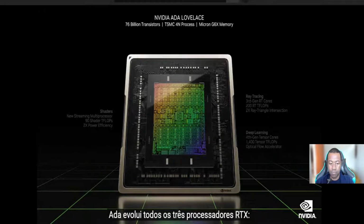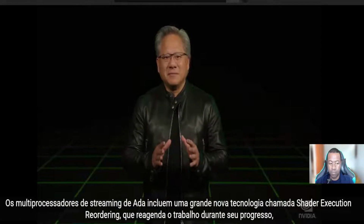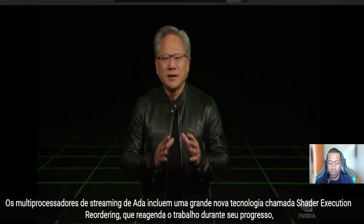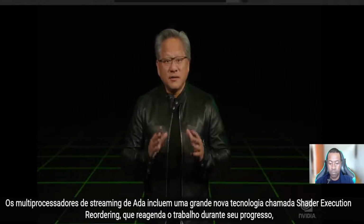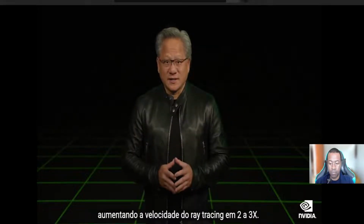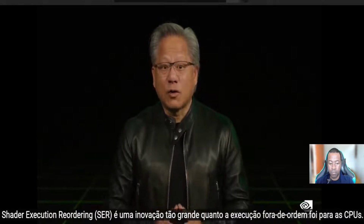Ada evolves all three RTX processors. First, a new streaming multiprocessor with 90 teraflops, over 2 times the previous generation. Ada's SM includes a major new technology called shader execution reordering, which reschedules work on the fly, giving a 2 to 3 times speed up for ray tracing. SER is as big an innovation as out-of-order execution was for CPUs.